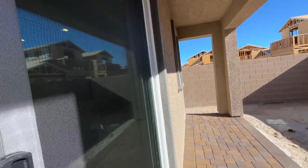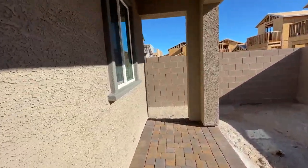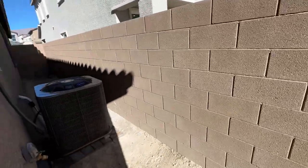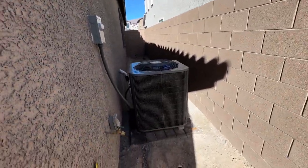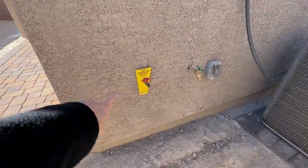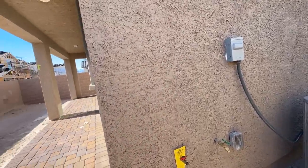I didn't know this was open. Oh. And then you have your AC, natural gas stub, your spigot. So that's it for this model.